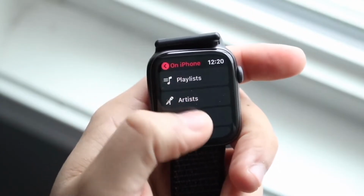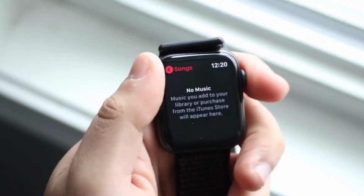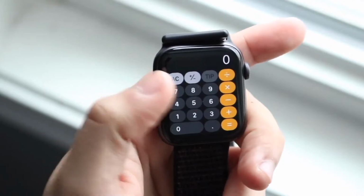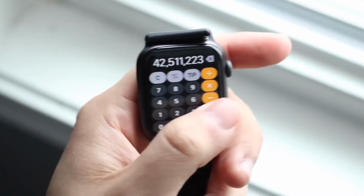So the models, now that is basically for the exterior, what the exterior of the Apple Watch is going to look like, as well as some of the internal components. It's going to look basically brand new.